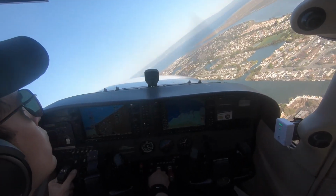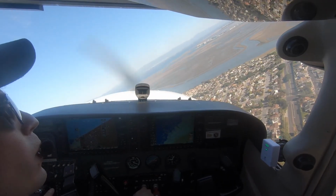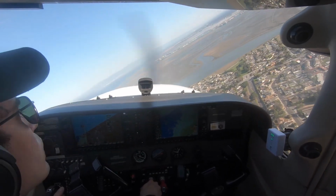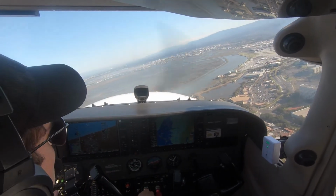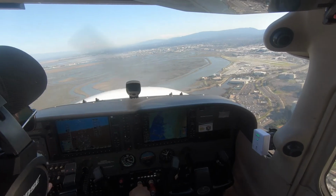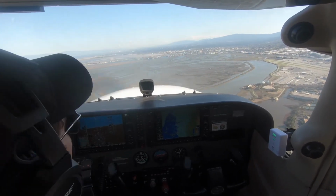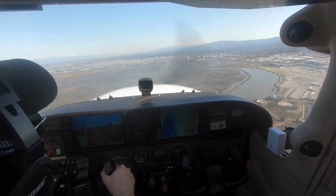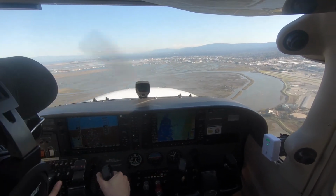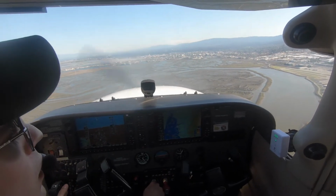San Carlos Tower, Cessna 54 Juliet Alpha, we're 2 miles west of Crystal Springs, inbound for landing. We have information Charlie. Cessna 54 Juliet Alpha, San Carlos Tower, ident. All right. Ident. 800. Going around, 3 Lima Papa. Number 3 Lima Papa, roger.